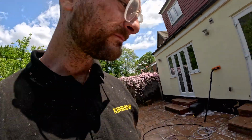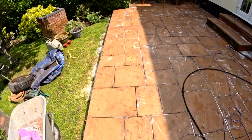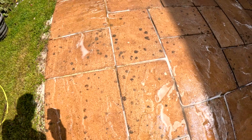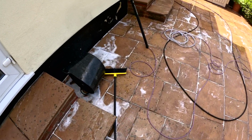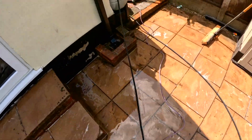Well, there we have it, guys. We are all done. I'm not 100% happy with the patio. There's some really, really stubborn black spots. I've treated that 3 or 4 times with neat, and it's just not budging. But it looks 100 times better still. So as long as the customer's happy.